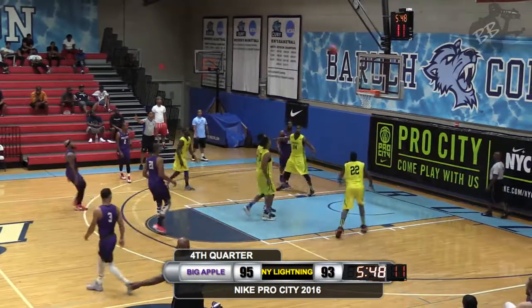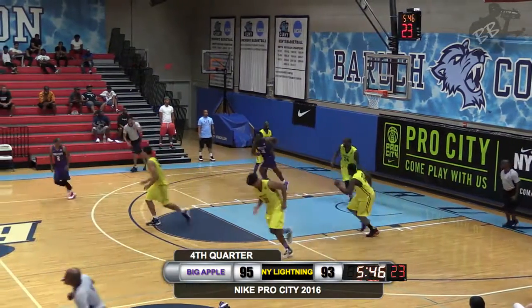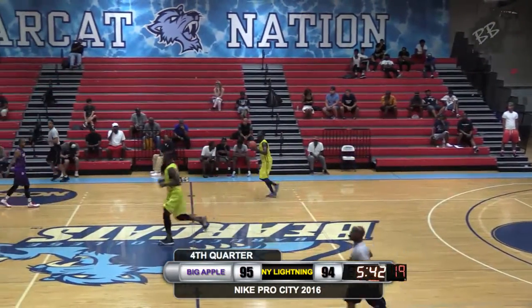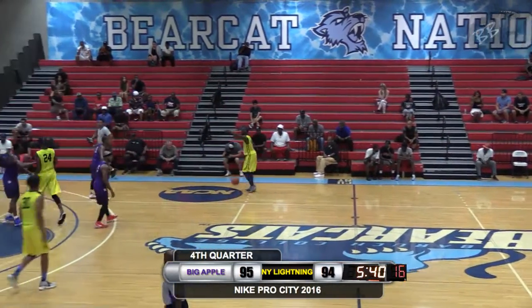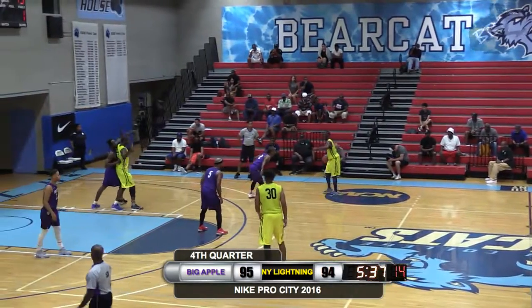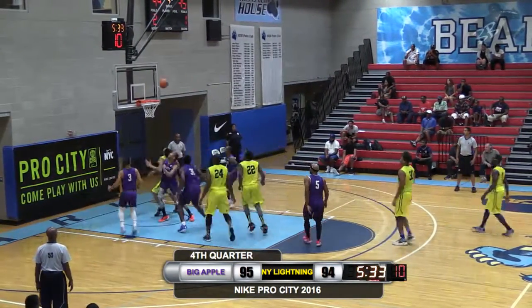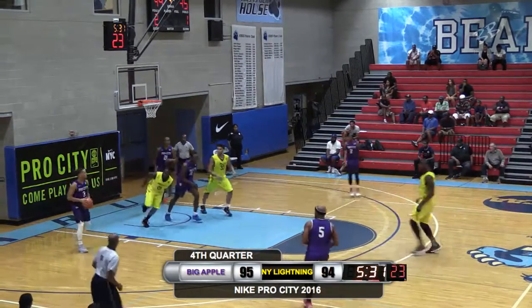Goldberg sets a screen for Lawrence. The long two is no good. Lightning can take a lead here on this possession. Akeem Bennett, their leading scorer with 25, inside to Justin Burrell. Hangs off the back rim. His shot is no good.